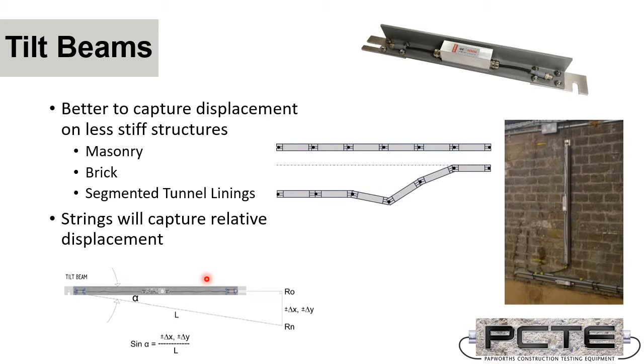Going beyond that, by using arrays of tilt beams, the relative displacement along the entire structure can be captured. So in that situation where we do have a subsidence in the middle of a structure and the points on the left and right hand side weren't able to be seen, an array of tilt beams would capture that differential change.